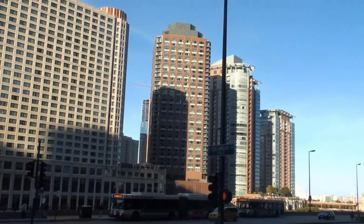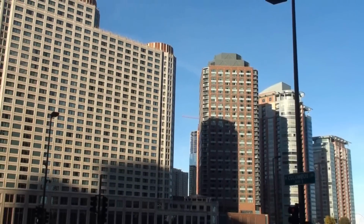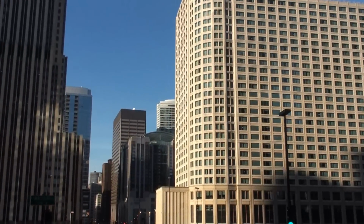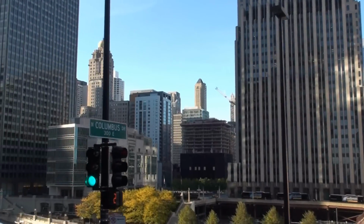The lower level is called lower Wacker, the middle level is called upper Wacker, and this level that we're about to roll up to is called upper Wacker Drive. Coming up to the left over there, that's the Hyatt Regency Hotel of Chicago. A nice place to stay.